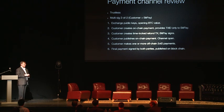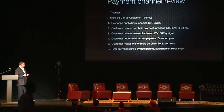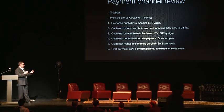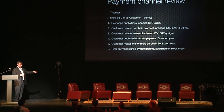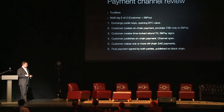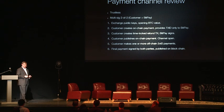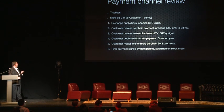You keep revising this. And then finally, when both parties are ready to commit these off-chain transactions to the blockchain, the final payment is signed by both parties and the funds are committed. Now, that's entirely trustless, such that if the customer departs, BitPay still has signed transactions that it can publish to the blockchain with the Lyft and Starbucks payments. If BitPay disappears, the customer still has that refund transaction. They haven't lost any funds. And so that's how payment channels are essentially trustless payments. Now, what did we add on to that?